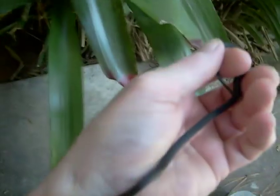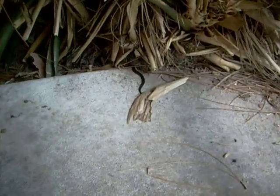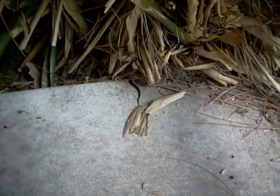So I'm going to let him go over here. And he'll find his way back home. There you go. Amazing little snakes. Catch them all the time around here.